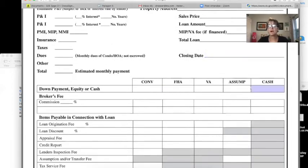This has multiple columns. Usually you're going to know what kind of financing. So I actually don't work with buyers until they're pre-qualified. So my buyers do know what kind of financing appeals to them. There are different stipulations for different types of loans.